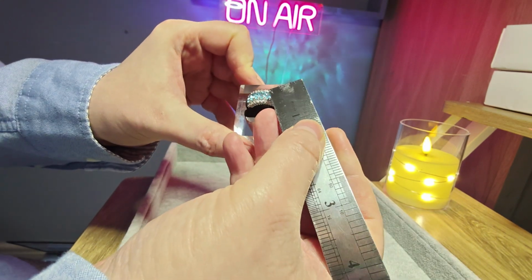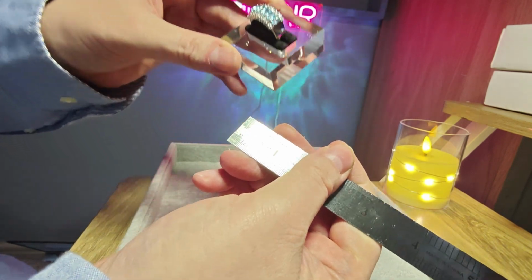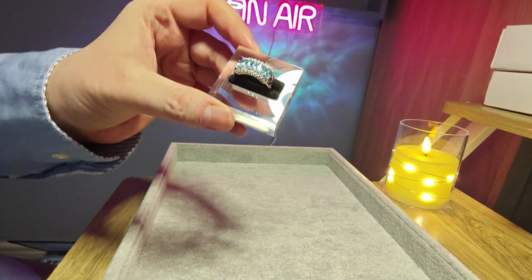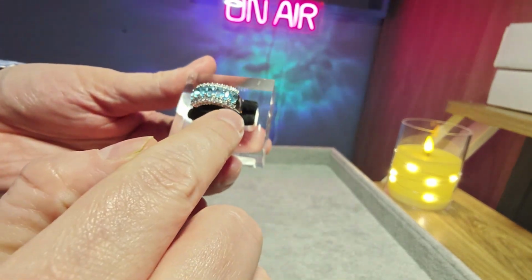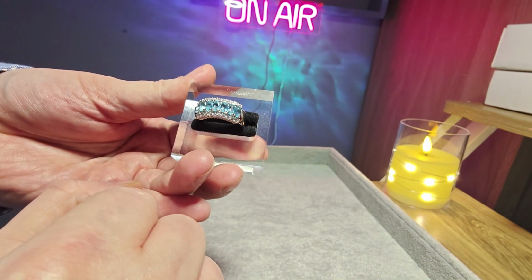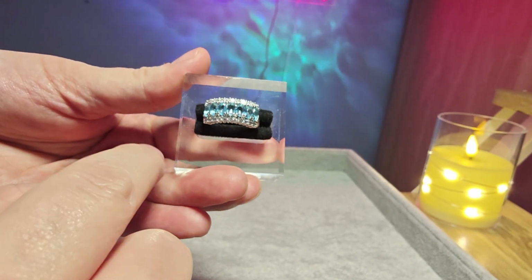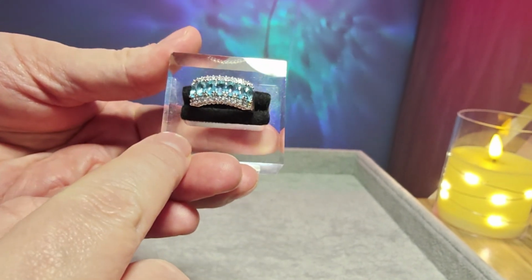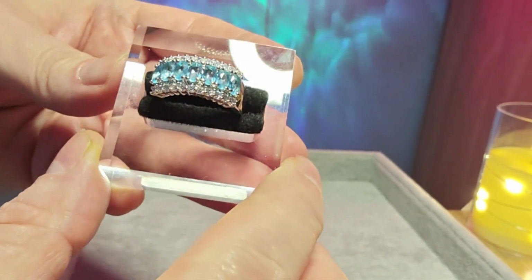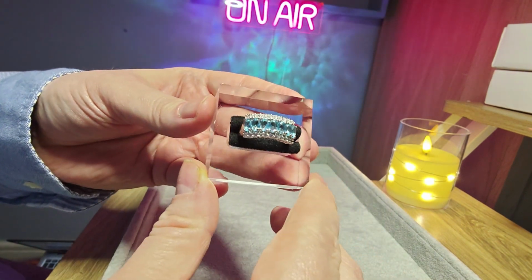So they're 3 by 5 across, and these are marquise cut. We have 7 aquamarine stones in there, as well as 22 diamonds in there, and this is set in an eternity style ring. But what do you think of that one? It's stunning, isn't it?